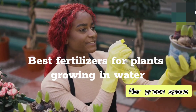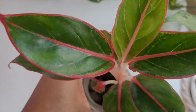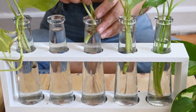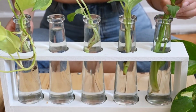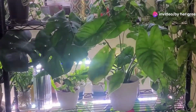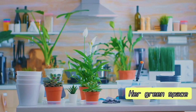Hello friends, a lot of us love growing plants in water, whether it's a money plant, lucky bamboo, or even the trendy aglaonema. But did you know these plants also need regular feeding to thrive? Today I'll be sharing the best fertilizers you can use for plants growing in water, especially with products that are easily available in India. Let's learn how to keep your water grown plants lush and healthy.